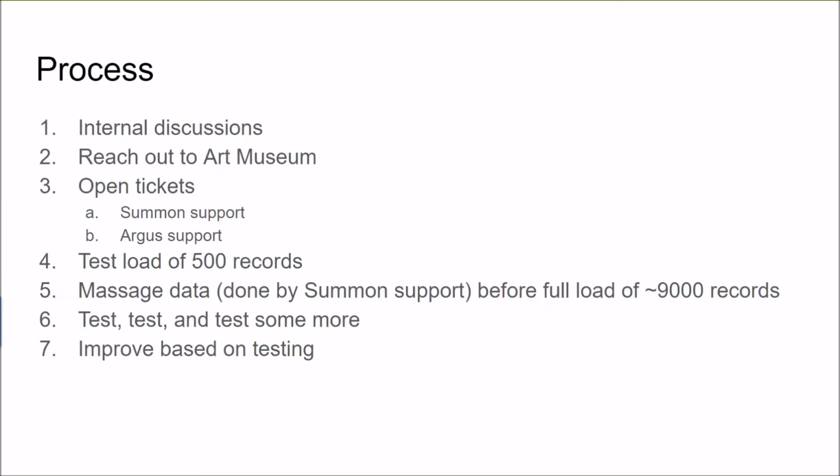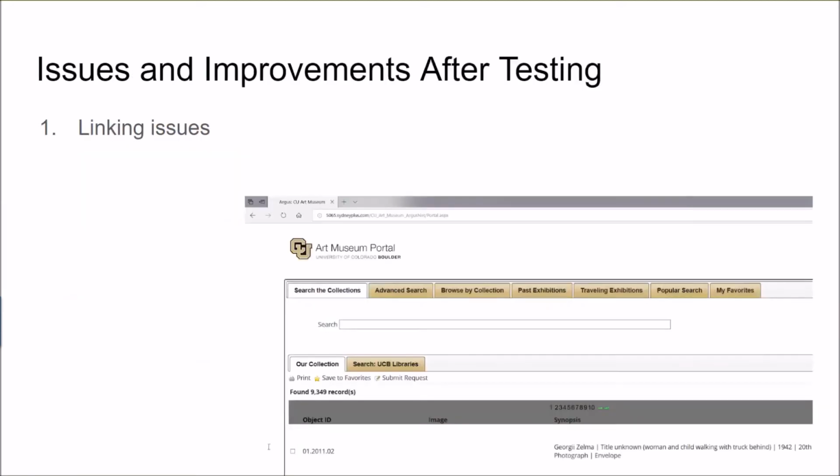And then the last step here was improvement based on the test results. So next I'm going to go through a few slides of some of the issues that we ran into and improvements that we were able to make. We weren't able to fix all of the issues, but a lot of them were fixed.